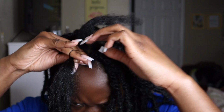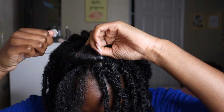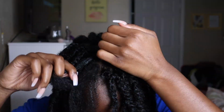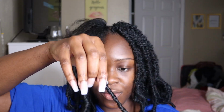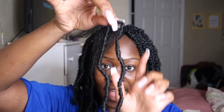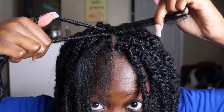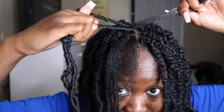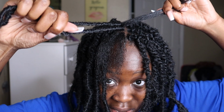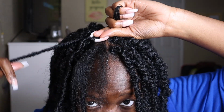Taking a nicely oiled rubber band. What you're gonna do is take the hair, because we're not crocheting it in, we're twisting it in or braiding it in. You just do it like this. Have the pieces how you would have braiding hair. You just take the hair, wrap it around the base, just as if you were getting ready to braid. Wrap around the base, make sure the pieces are at equal length. So like here. Then you're gonna begin to braid.